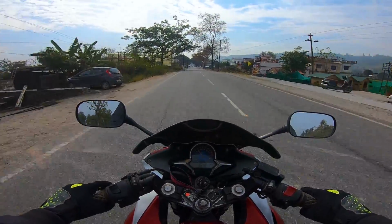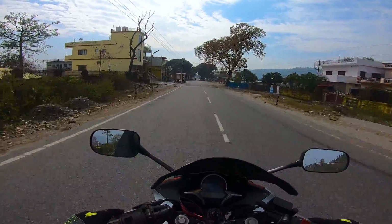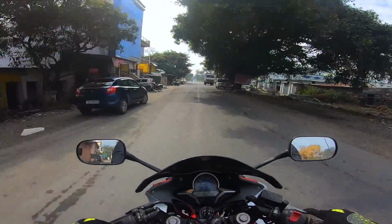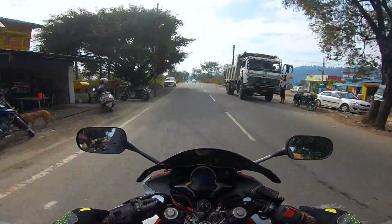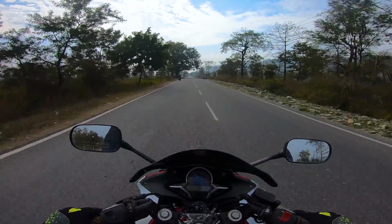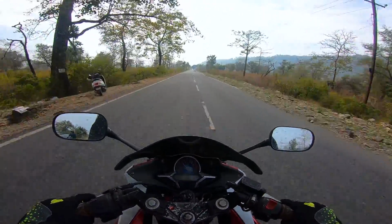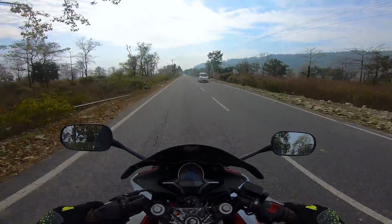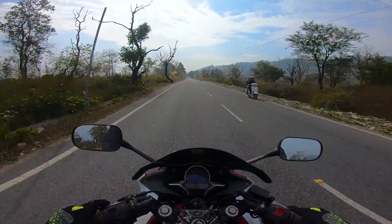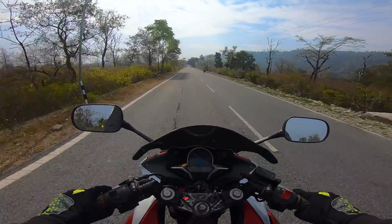The clutch action on this motorcycle is absolutely butter smooth. It feels as smooth as my Dominar in terms of operation. Very light clutch. It doesn't have a slipper clutch, but still the clutch action is absolutely smooth. At 100 kilometers per hour it takes just a bit over 6000 rpm. At that moment the engine feels really stress-free, and the best cruising speed on this motorcycle is somewhere between 100 and 120 kilometers per hour. So this is a fast touring machine.